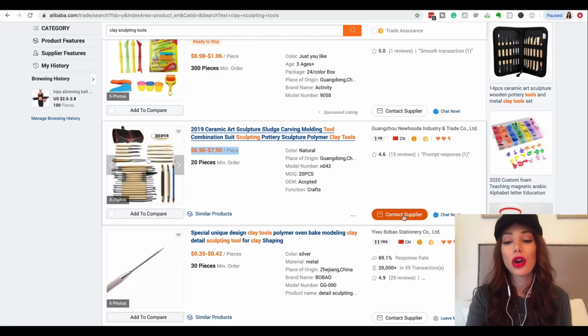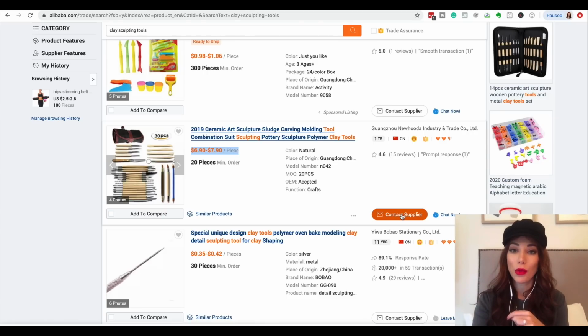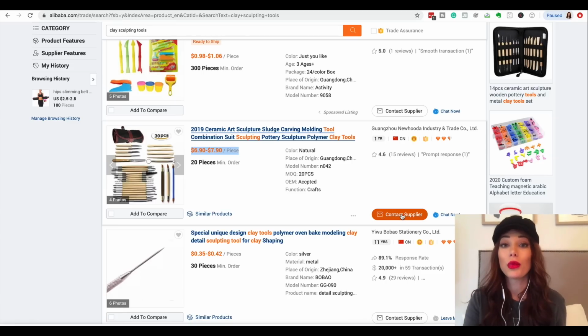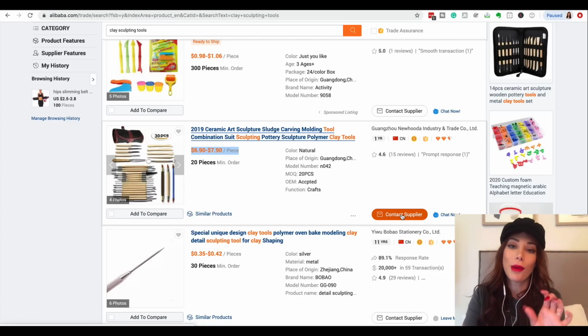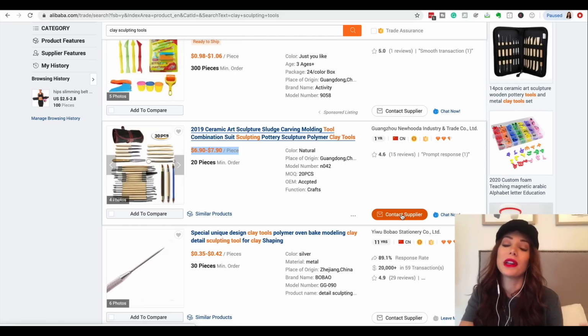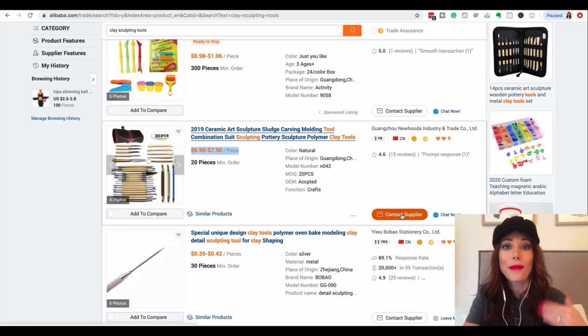You have to actually contact the supplier directly and tell them this is how many units I want to order. And I want to put my brand name on the product, because it costs you more money to add your brand name to the product. How much is it going to cost, and what's the MOQ? The MOQ stands for minimum order quantity, because each supplier will say, no, you can't just order 20 pieces. You have to order a minimum of 500 or a minimum of 1,000.